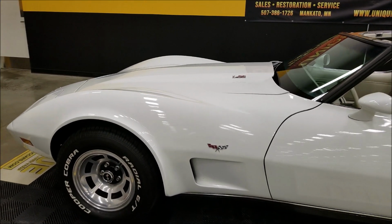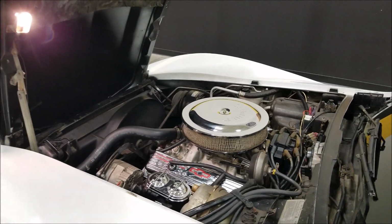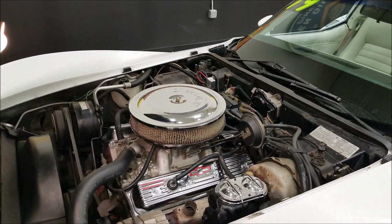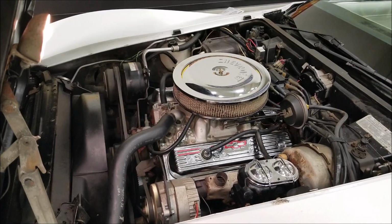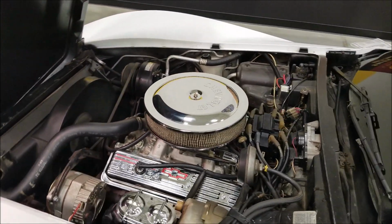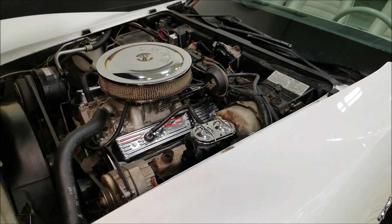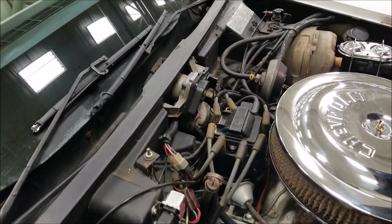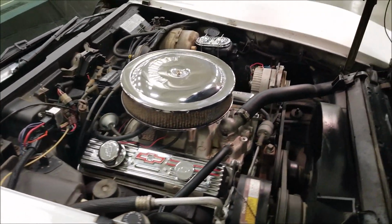All right, let me pause this a second. I'll pop that hood and let's check out the engine bay. All right, there we go. Hood popped. Crate 350. Power steering, power brakes, AC. We got some aluminum dress up on there with the valve covers, air cleaner cover. Pretty nice looking engine bay. Smooth running 350. We got ACI ignition on there. Good running car.